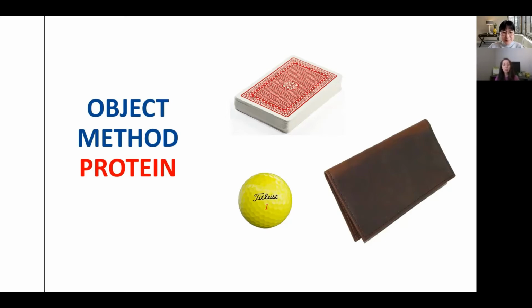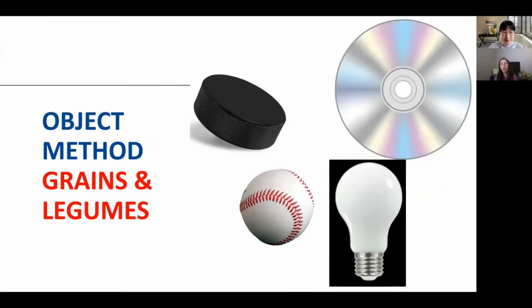The next one, we would move on to our grains and legumes. And here we have a baseball, which is about the size of a cup of cereal. A CD is a pancake. Now, if you think about a CD and you think about pancakes that you order in a restaurant, there's a big difference because usually it covers the whole plate. But a true size serving of a pancake is about the size of a CD.